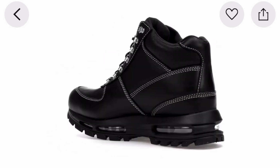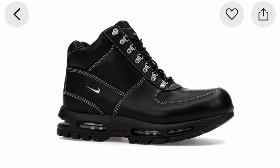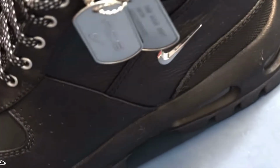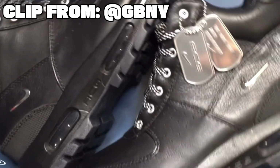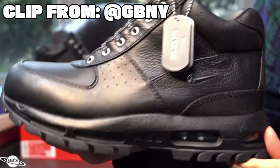These are perfect for days where it's cold, wet, and you still want to be fly. Full grain leather, Air Max cushioning, you can't go wrong. I'm definitely gonna rotate these in on bad weather days, or when I want that Timberland vibe but with that Nike tech comfort.